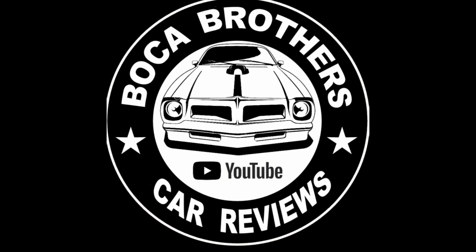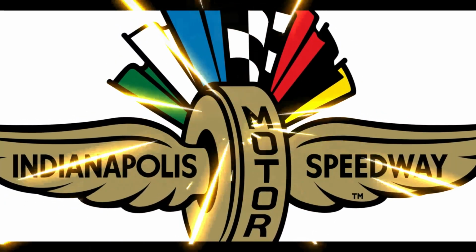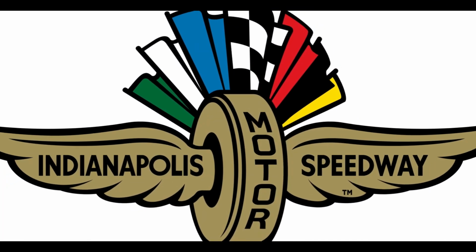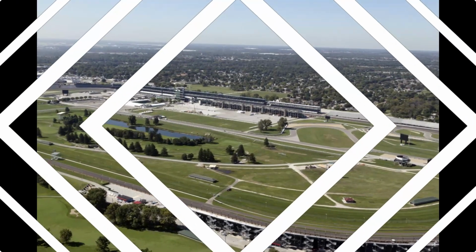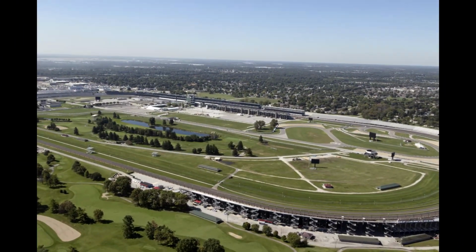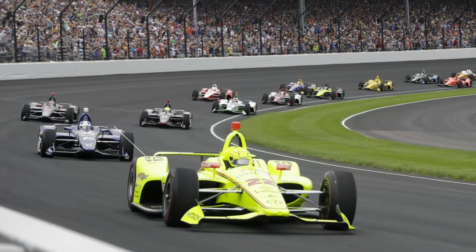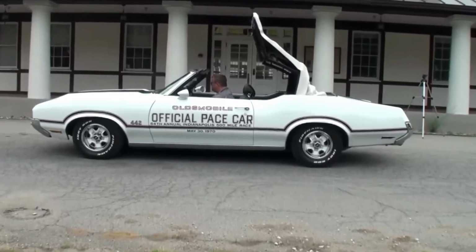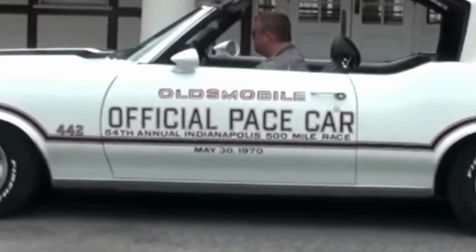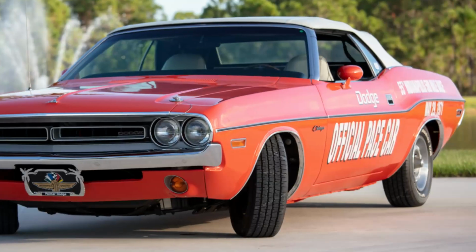Today, we're diving headfirst into the rich and exhilarating history of the Indianapolis 500 pace cars of the 1970s, a decade that left an indelible mark on the world of motorsports. This iconic track has seen legends rise, records shattered, and moments etched in its racing history. And right at the front of it all, leading the pack, were some of the most remarkable pace cars ever to grace the brickyard. So rev up your engines and get ready for a nostalgic journey through the 1970s Indianapolis 500 pace cars that kept the world on the edge of its seat.